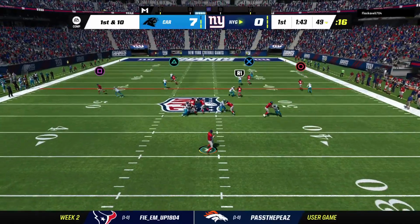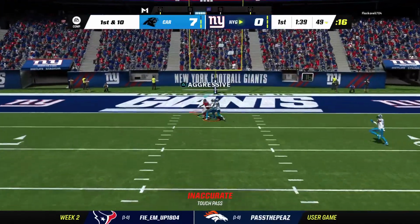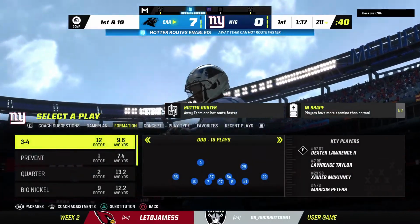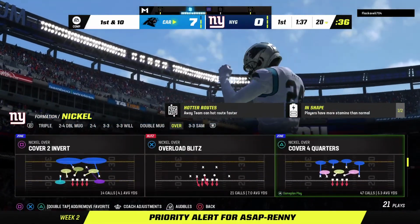Throwing Jones. He'll let this go for the end zone. And it's intercepted at the goal line. Picked off by Von Bell. And the Panthers are going to get the football here as the ball will come out to the 20.